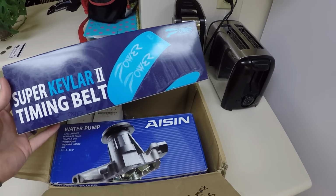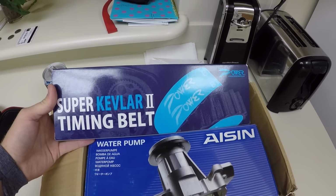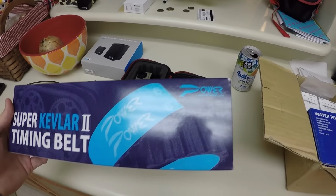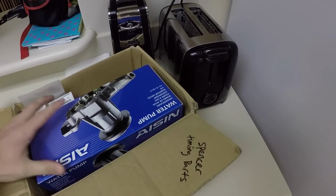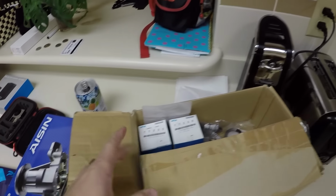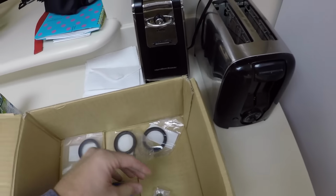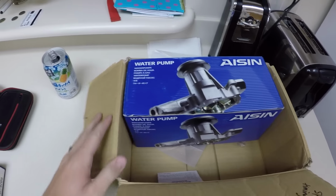I've had this actually sitting in my closet since before the motor blew, something that I should have gotten around to doing for sure. I have the timing belt right here, Power Enterprise Super Kevlar timing belt. And the water pump. And I have the bearings, the tensioner, the seals. So that kind of maintenance will definitely be getting done.